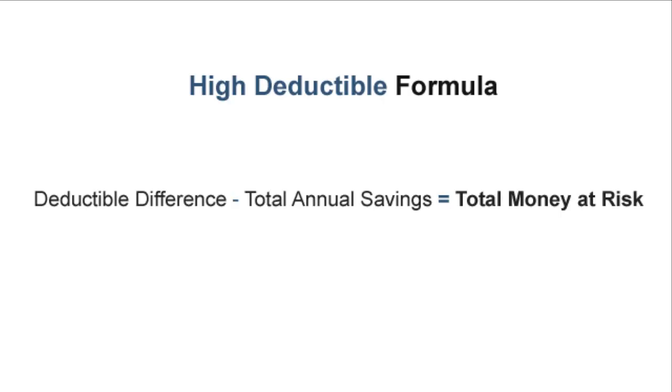Now you want to take the difference between the deductibles. Let's say your family has a $5,000 deductible and you're considering going up to a $10,000 deductible. Well, that's easy math. So $5,000 is the difference there. So you're going to take that $5,000 and subtract it from the difference or that savings that you're going to experience. The difference in deductible minus the total savings is going to give you the money that is on the table. How much money of your own money is going to be at risk that you could potentially spend additionally if you do run into that worst case scenario.